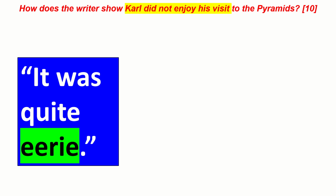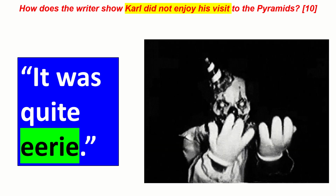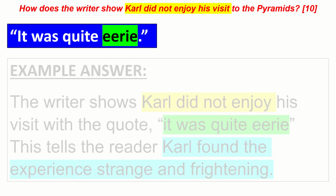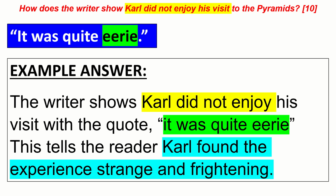One of the things Karl said was, it was quite eerie. So again, be a human dictionary. What does eerie mean? Well, it means strange, unsettling, scary. So I've put, the writer shows Karl didn't enjoy his visit with the quote, it was quite eerie. This tells the reader Karl found the experience strange and frightening.